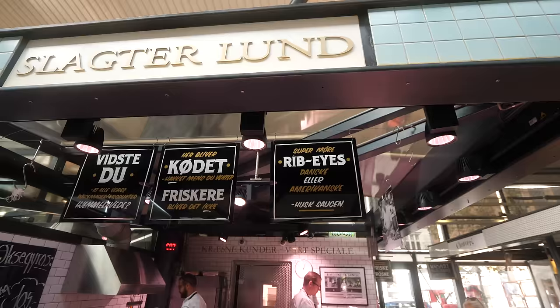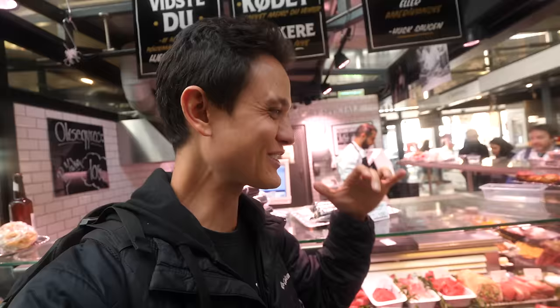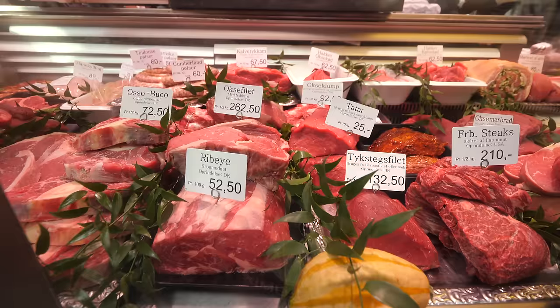Okay, we are moving right across the lane. Oysters, you also have oysters. Okay, so this stall right across is just like a cabinet full of all sorts of meat products. I mean, they have a lot of raw meat that you can take home and cook, but they also have a number of things that are meats that are cooked.